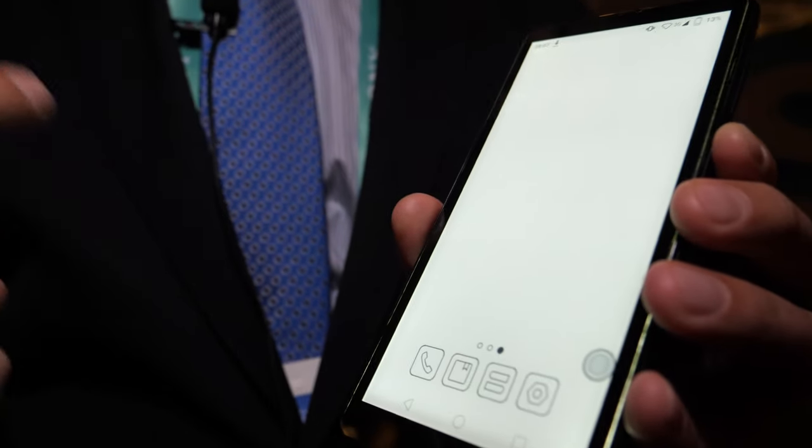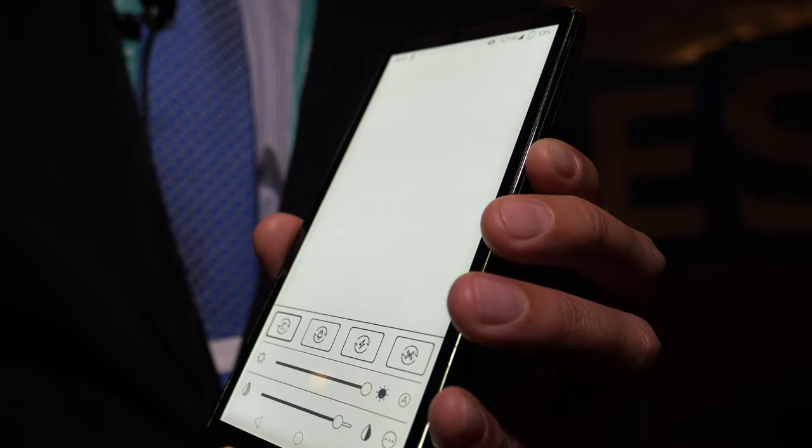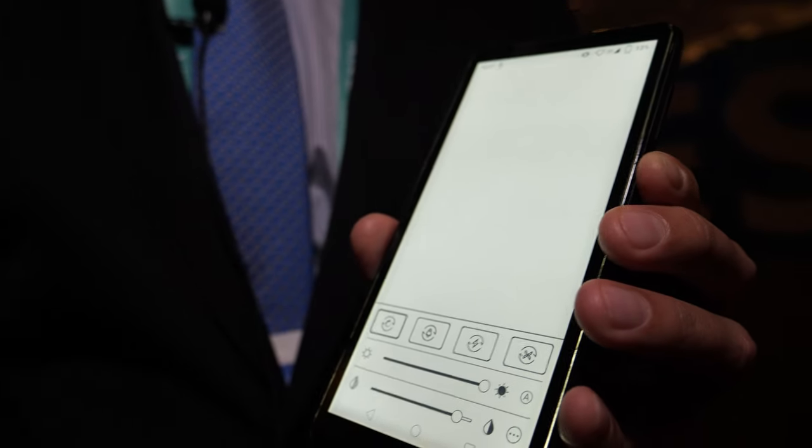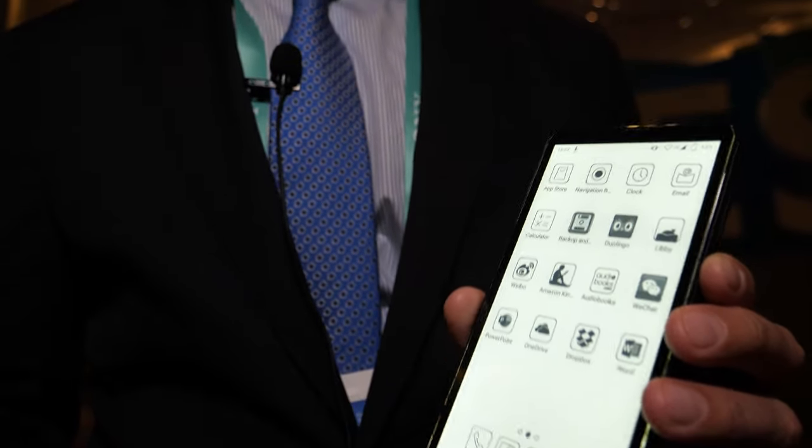The screen refresh is very fast. You have four modes of refresh if you want to scroll, browse the internet, or just read. And it's going to be great. I mean, this product is going to be ready for the market around the end of Q1 or beginning of Q2 2020. So stay tuned and check it out.